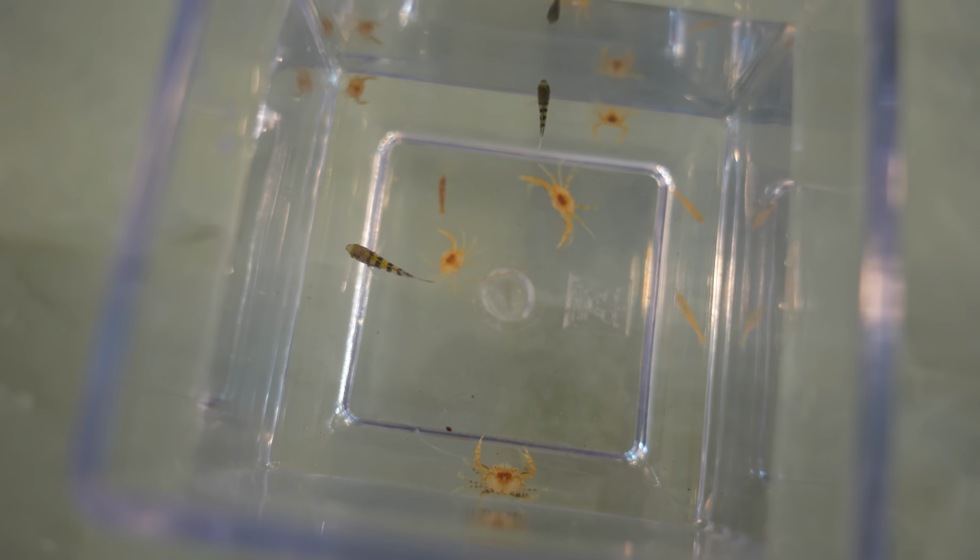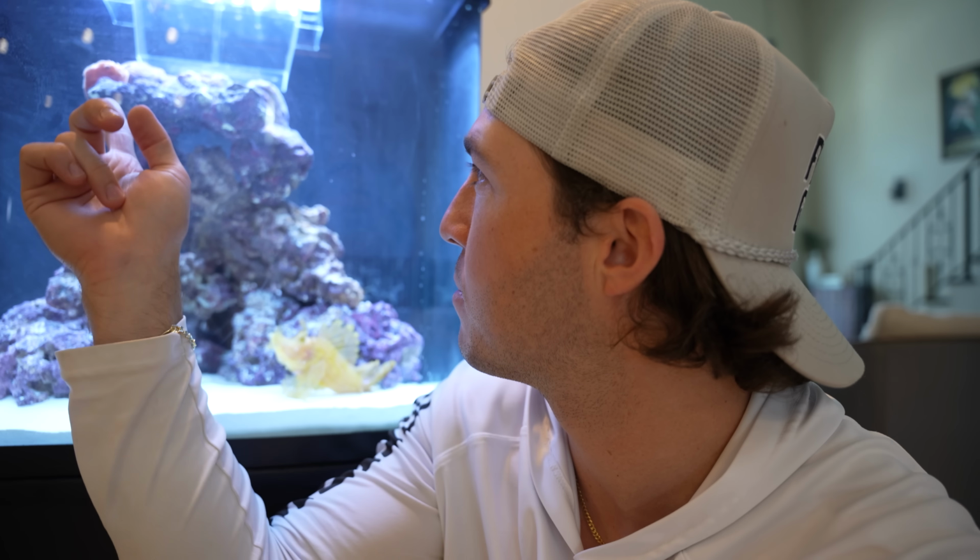Now Tiny Tim, he's the little beast up here. He's in that container. We are gonna be getting him his own tank. He needs his own tank. These guys need their own tank. Everyone needs their own tank to thrive in here. Actually, these boys can probably stay together. They're homies. But Tiny Tim, he deserves a castle. So we may have to make him that in the tank room build.